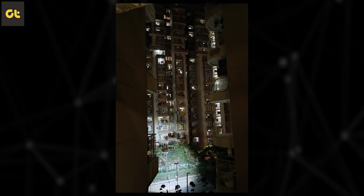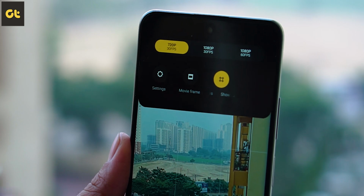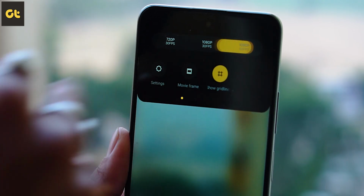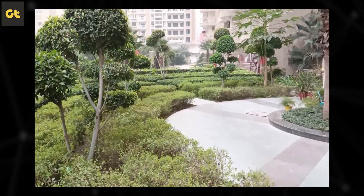Lastly, low light performance is subpar, with there not being enough illumination, and the phone definitely has its struggles with eliminating the noise. In terms of videos, the phone caps out at 1080p 60fps, and there's no option for 4K recording here, which isn't really surprising. As far as the quality goes, it's decent enough, and I'll let you guys be the judge.